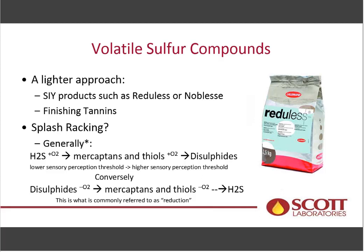Finishing tannins. This is really cool. There's a ton of them out there. Some of them are more structure, tannin, mouthfeel type of products. Some of them do affect the nose, and so you can use these maybe in combination to build some structure and change the perception of these volatile sulfur compounds.